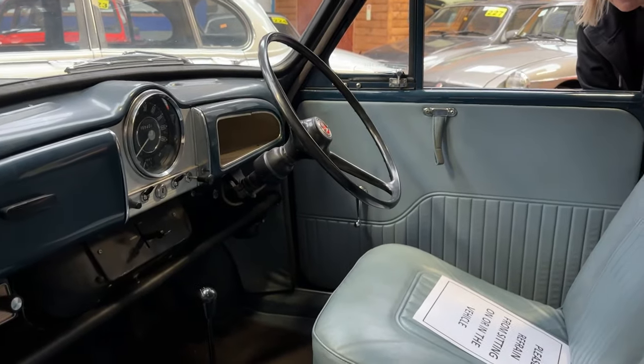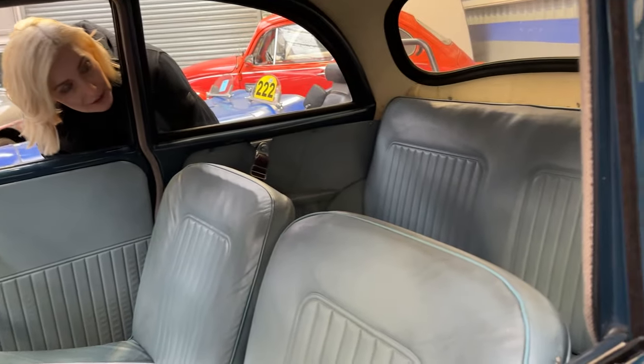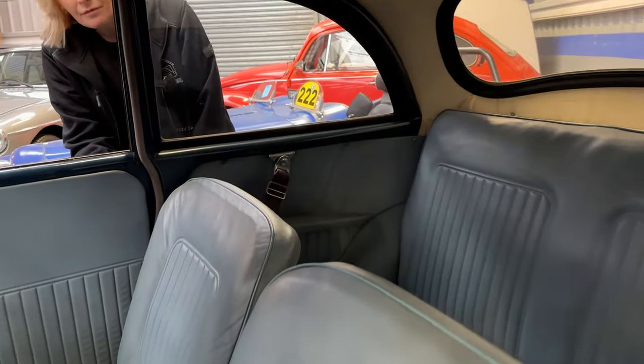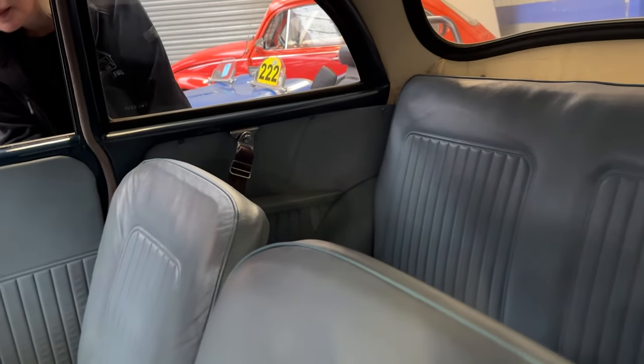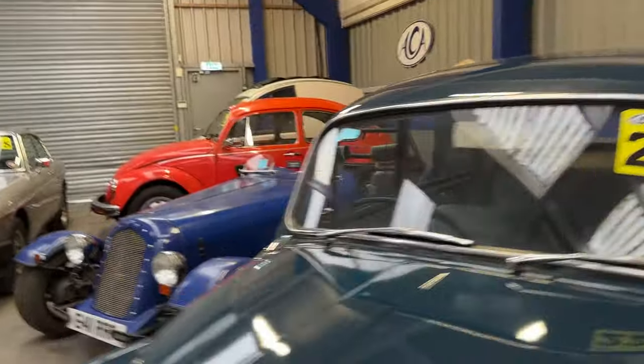Wow. It's nice, isn't it? Yeah, really, really nice. And it's actually got rear seat belts as well. Oh, yeah. So yeah, love that. Very, very nice example. They're like proper period seat belts by the looks of them as well.